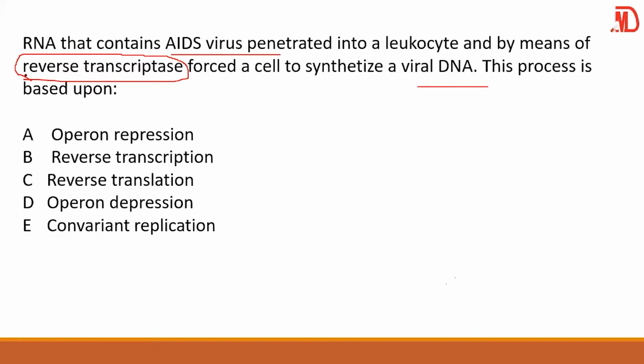That means it controls reverse transcription. So this one, you are thinking of what? Reverse transcription, because we are using reverse transcriptase. So again, you are looking for a reverse transcription. That means you are synthesizing what? A DNA on a messenger RNA. You are trying to synthesize DNA on the matrix of a viral messenger RNA. You want to represent DNA from RNA. Good.